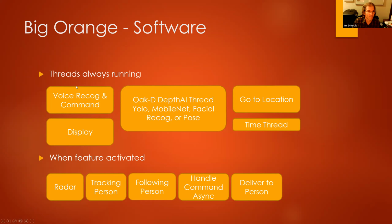So here's part of the runtime. There are threads always running and threads that are on demand. Voice and recognition is a thread that's always running. The display thread is always running. The OAK-D is running something, either YOLO, MobileNet, facial recognition, or pose. Go to location is always running, ready to take on a new goal, and then there's a time thread.